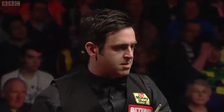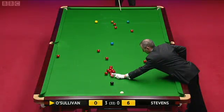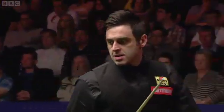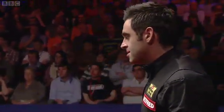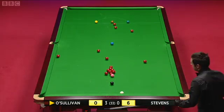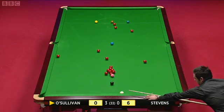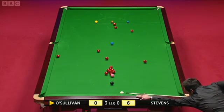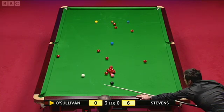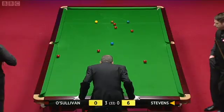Ronnie being immediately put back in to play from there, and this next safety shot is going to be tough. Can't see anything on the left-hand side. Can't really put the white in the jaws of the green pocket because the red will pot in the middle, so he's in a little bit of trouble here. Such is the position of the balls, he's having to play an ultra-negative safety shot. That's touching. Matthew can get him back in the same place.